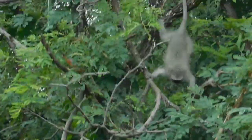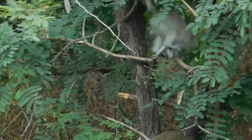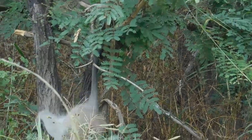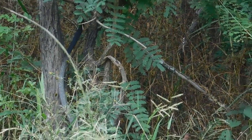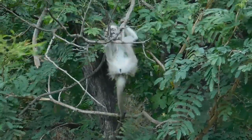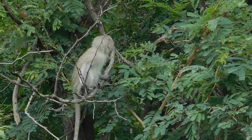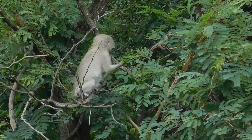So these monkeys do eat a lot of leaves. It's part of their natural diet. There's Renee making her way down. Notice these babies don't spend much time on the ground around the enclosure, around the outside. And possibly because the grass is quite long here. And they do spend a lot of time in the trees.